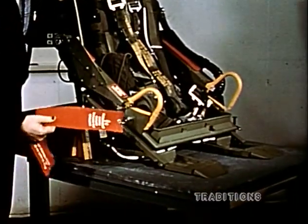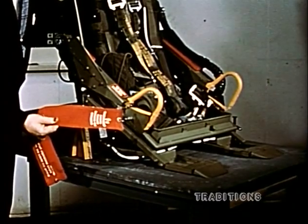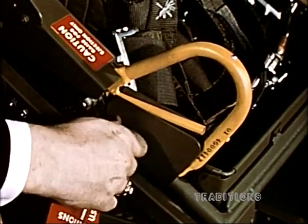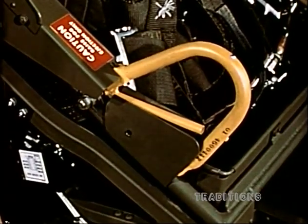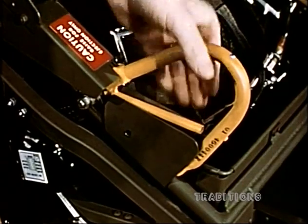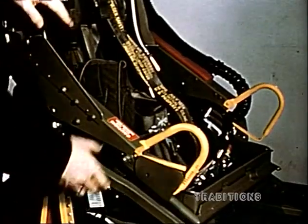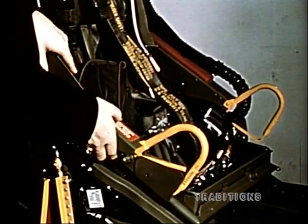A ground safety pin is provided through the shield of the right hand grip to prevent inadvertent ground ejection. This pin is removed just prior to flight. In the down position, the trigger of the right hand grip is completely shielded so that it cannot be grasped until the arming lever is intentionally raised.